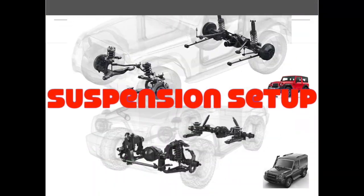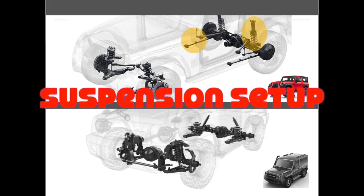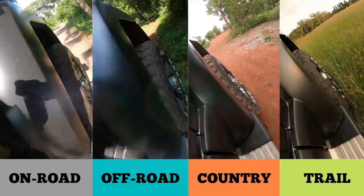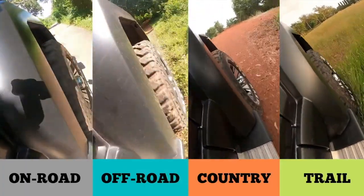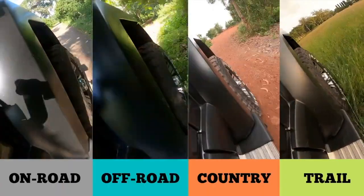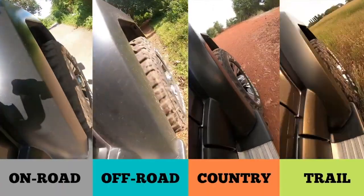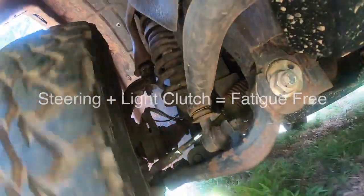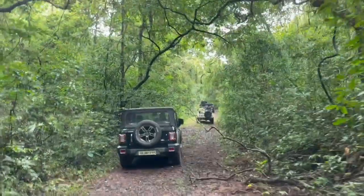Let's x-ray the underbody. Both the Gurkha and the Thar have independent front suspension and a rigid beam axle with multi-link suspension at the back. But the way the Gurkha's IFS has been set up makes it ride like a dream for ladder frame standards, on-road and off-road, in a variety of terrain. The steering, especially the new improved version, makes the Gurkha an extremely easy to drive and fatigue-free long-distance tourer, with that super light clutch as a bonus.